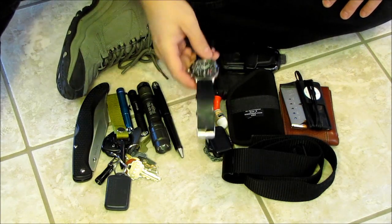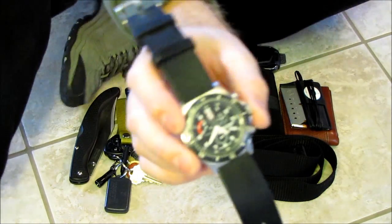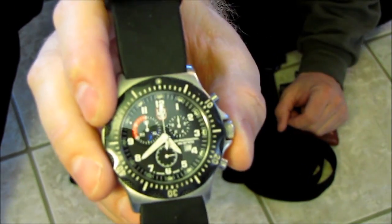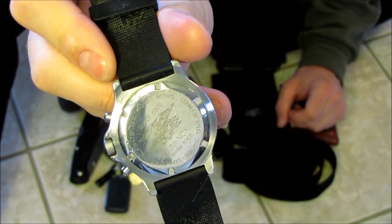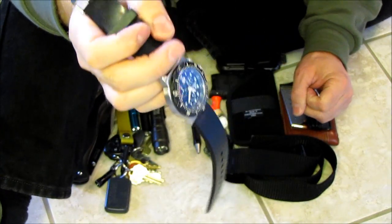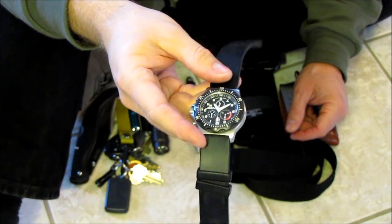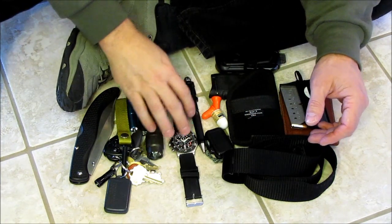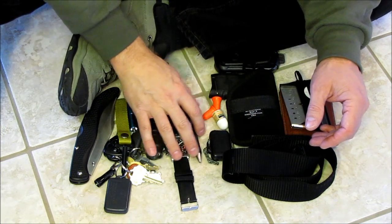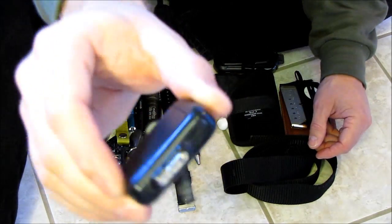I've got one good watch. I've had a lot of people ask me what this is. This is a Luminox watch. It's an Ultimate Diver. They don't make this exact one anymore, but great little watch. I've had it for maybe 6 or 7 years now, and it's probably the only really nice watch that I have. Or I consider it really nice. I know that to a watch collector, it's small beans.